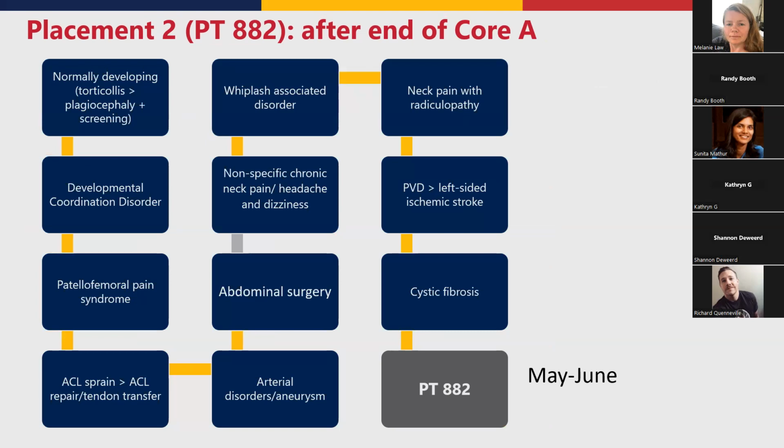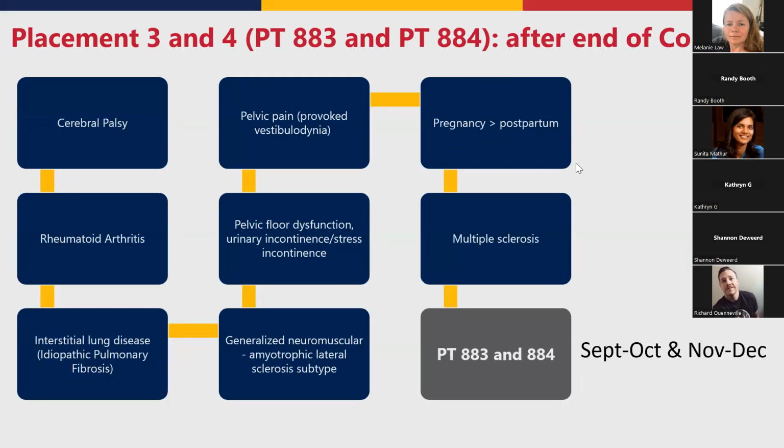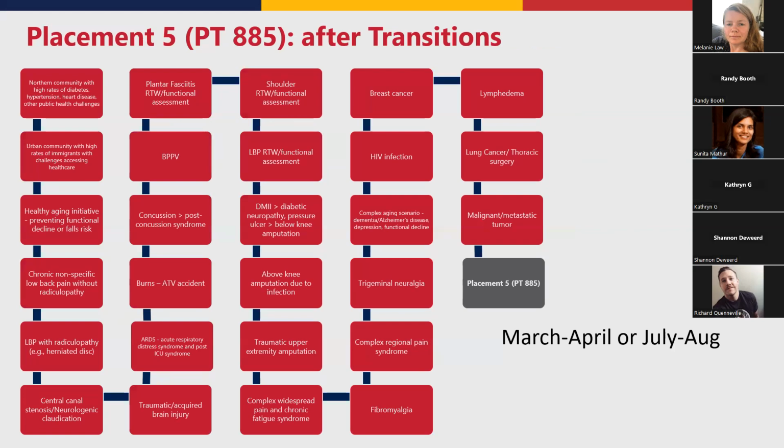And prior to going out on PT 882 in May and June, these are a list of various conditions that they will be covering prior to 882. And again, 883, 884, and 885, which is a lot. So we're going to have this posted on our website for people to review. We're not expecting anybody to learn these or memorize them, but they can always refer to these to give them a little bit more context prior to offering if it's helpful.